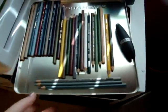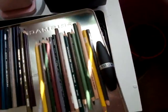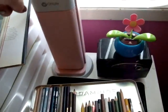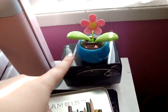Alrighty, so let's go over here. Down here I have my small shoulder bag for carrying my art stuff in if I'm in like a class or something that I would need to use that. And up top, there's usually nothing sitting here, but I have my colored pencils out to work on my picture with. This is my second light, my pencil sharpener and my dancing flower.